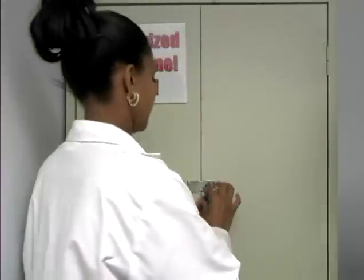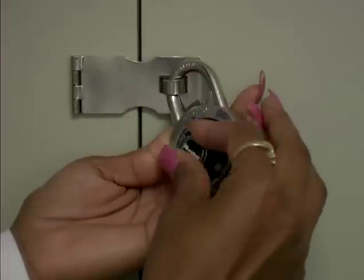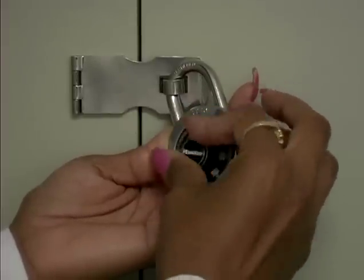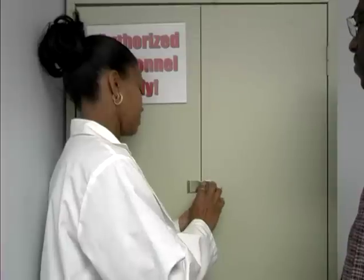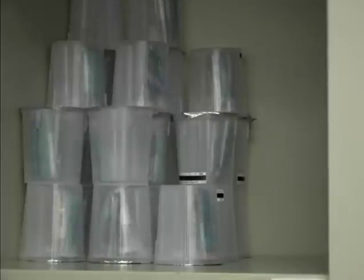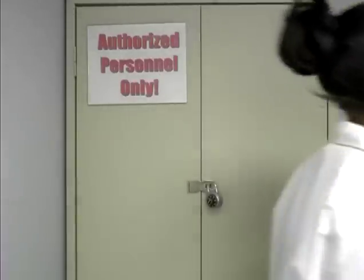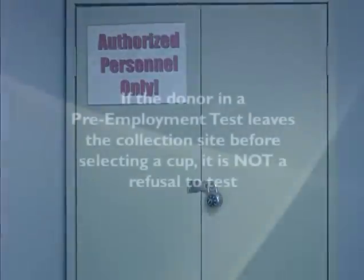Once the donor has washed his or her hands, an individually wrapped and sealed collection cup is selected by either you or the donor. The collection container must be unwrapped with the donor present. The collection container is kept in view of both you and the donor throughout the collection process. The selection of the collection cup officially marks the beginning of the collection process.